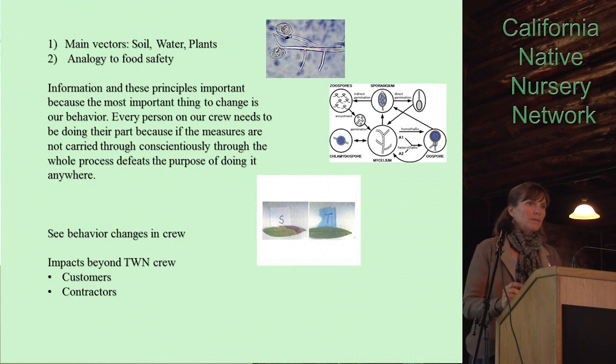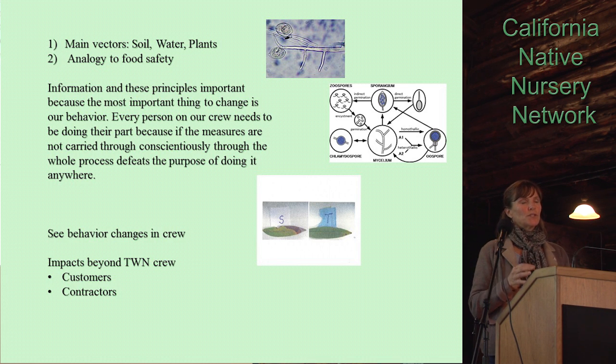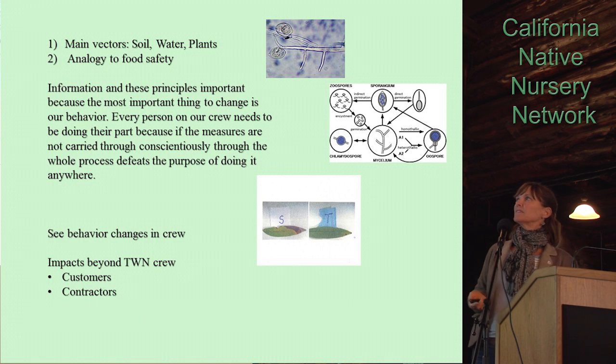But I think overall it's been a great process over this past year. I'm feeling way more empowered than I did a year ago. I think the two things that have been super helpful are understanding these vectors: soil, water, and plants. And you nursery people might be saying, well, that's all we deal with all the time, soil, water, and plants. True. But as Ted mentioned earlier, if you have your nursery in a setup that is clean, then you're talking about new soil and new plants. So it's not necessarily that all soil is to be scary.